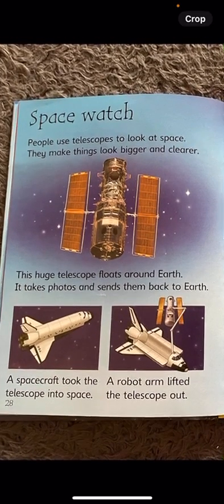Space watch. People use telescopes to look at space. They make things look bigger and clearer. This huge telescope floats around Earth. It takes photos and sends them back to Earth.